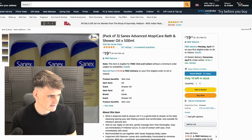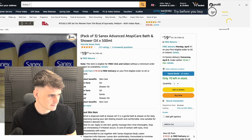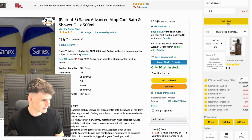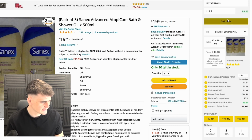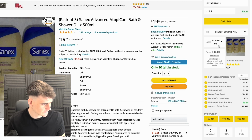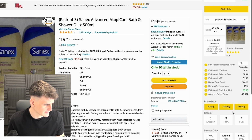So let's have a look at the data on Profitl. We'll just take the ASIN, and we'll just put the price in here, and we'll have a look to see what the information is saying. So we can see it's selling 30 to 90 units a month, not as many as the other listing. However, there's only 3 FBA sellers on this product, which is fantastic.